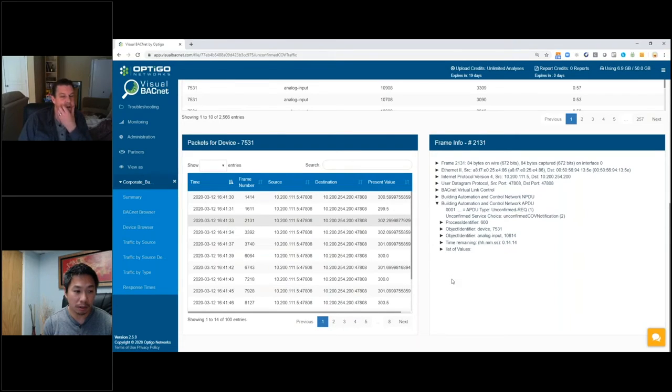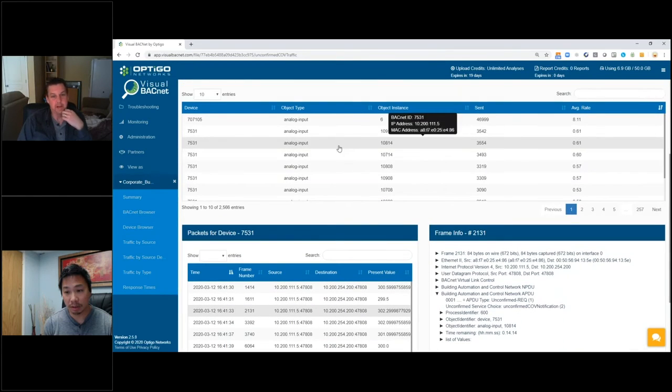Perfect. So now that we know what the actual device is, we know what the BACnet device is, we know what the analog input is, and we know what the value is, then it's going to be very easy to go to your front-end software and do some changes, right?